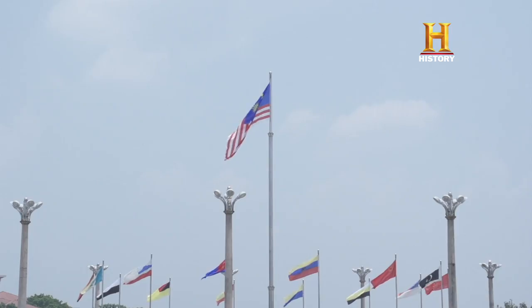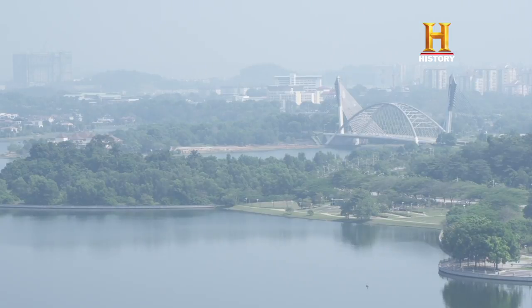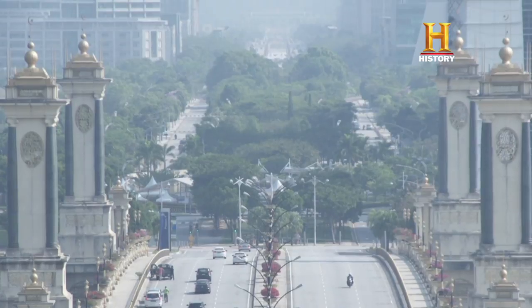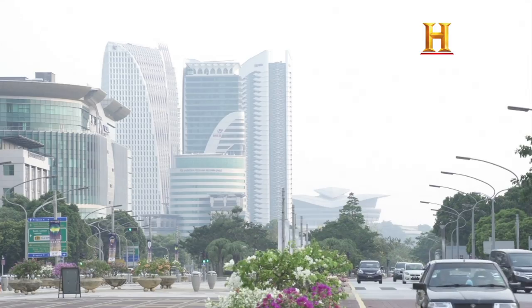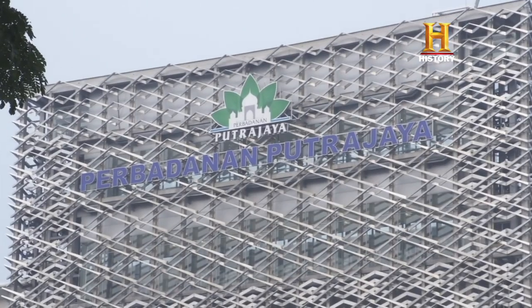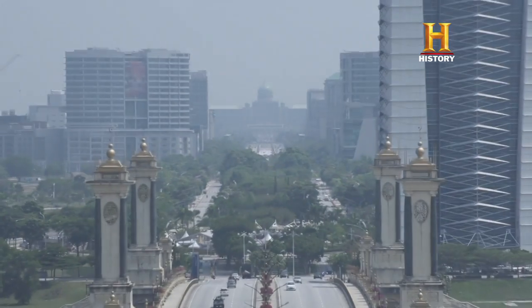In the late 1990s, Malaysia's architectural visionaries turned 46 square kilometers of rubber and oil plantations into a planned city of modern architecture, parks and wetlands. And they call it Putrajaya. 25 kilometers south of Kuala Lumpur, this futuristic city is dedicated to the administration of the country.